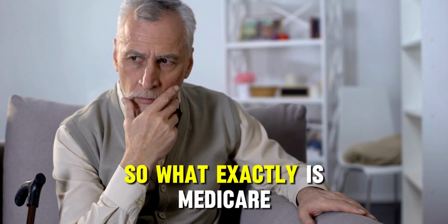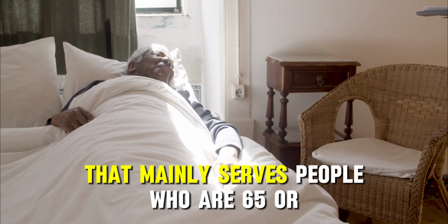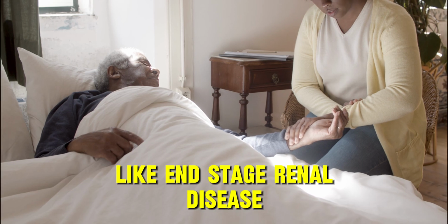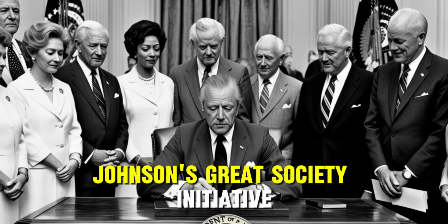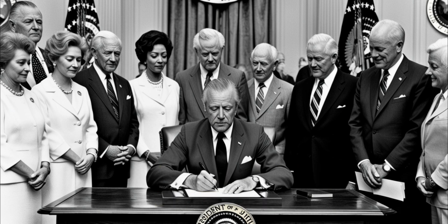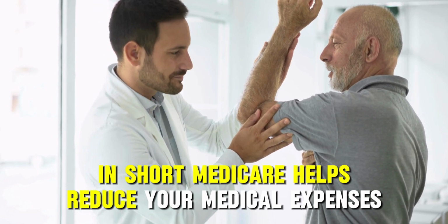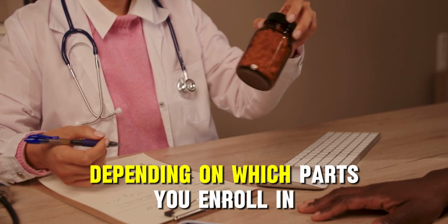So, what exactly is Medicare? Medicare is a federal health insurance program in the United States that mainly serves people who are 65 or older. It also covers some younger individuals with certain disabilities or serious health conditions like end-stage renal disease. The program began in 1965 as part of President Lyndon B. Johnson's Great Society initiative. Since then, it's become a vital part of healthcare for tens of millions of Americans. But Medicare isn't just one plan, it's made up of different parts, each covering specific healthcare needs. In short, Medicare helps reduce your medical expenses, from hospital stays to doctor visits and even prescription drugs, depending on which parts you enroll in.